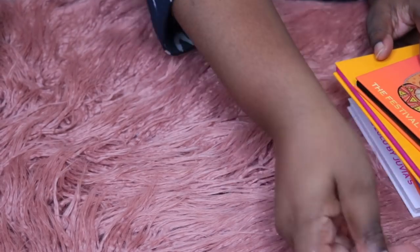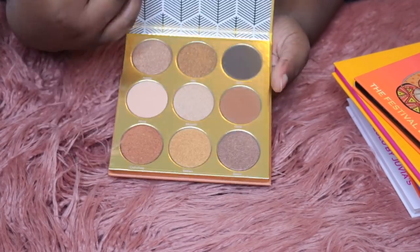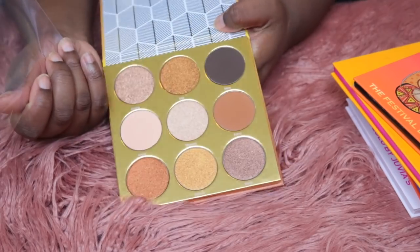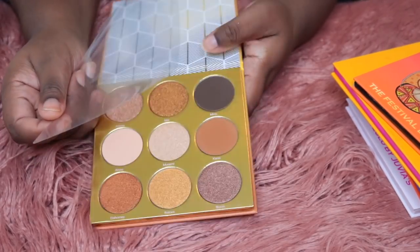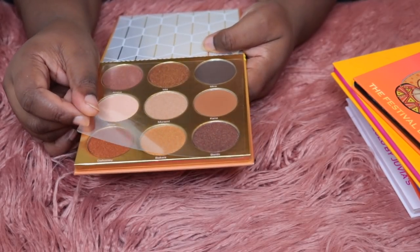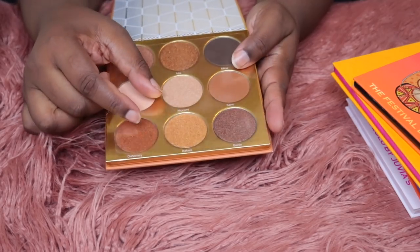I have the Warrior palette. This is the first one. But yeah, beautiful gold tones, absolutely gorgeous. I was tossing up between this one and the Natasha Denona gold. Decided to get this one instead because of the price, obviously.